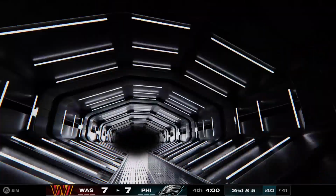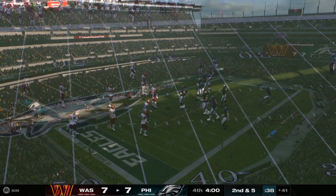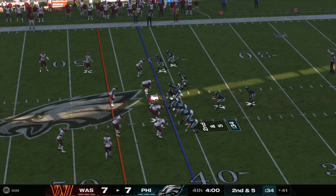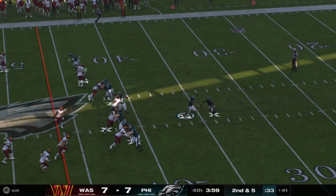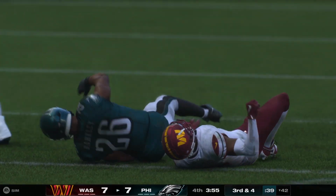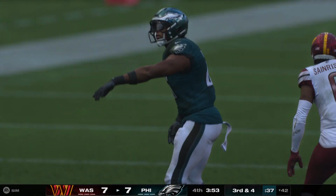And welcome back. We are in the city of brotherly love, Philadelphia. Now 2nd and 5. 7-7 is our score. Pretty even matchup so far as we start quarter number 4. And he'll be pretty well stopped in his tracks. Give him a yard up to the 42.